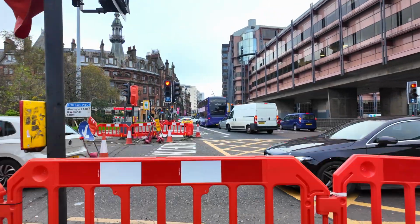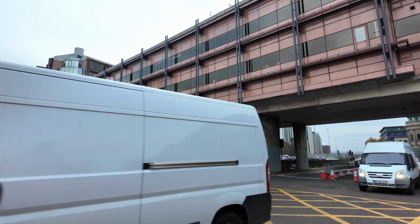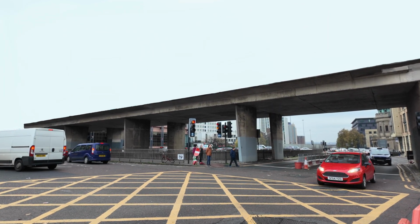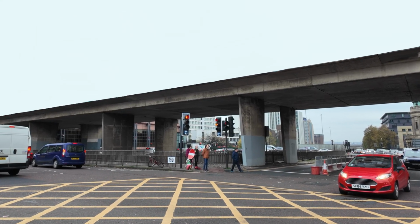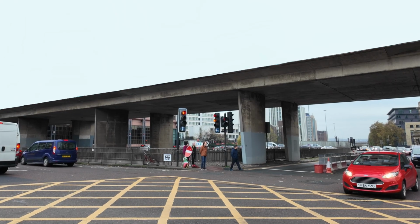The construction of the M8 motorway through Charing Cross led to the creation of a concrete podium over the motorway, intended to house restaurants, a leisure complex, or a hotel. The development plans ultimately fell through due to lack of money and political will. The podium remained empty for decades, becoming known as the Bridge to Nowhere.